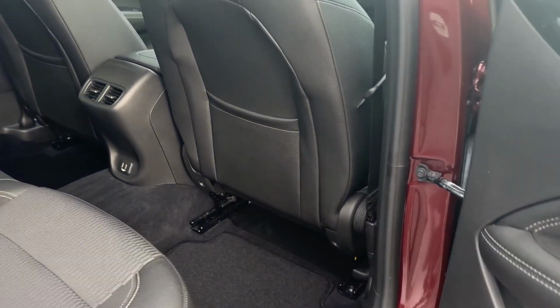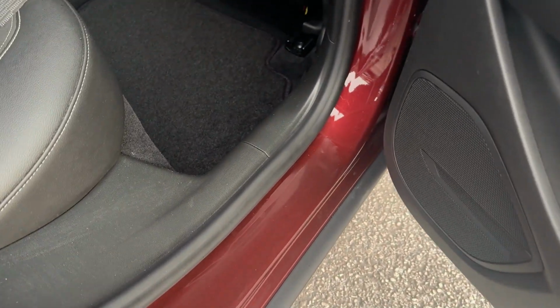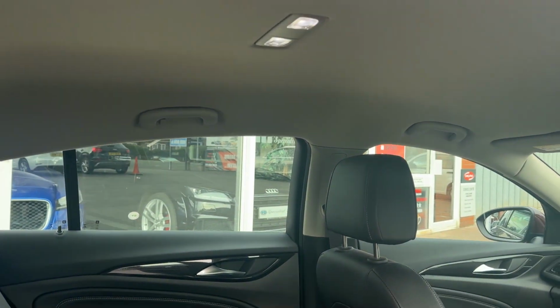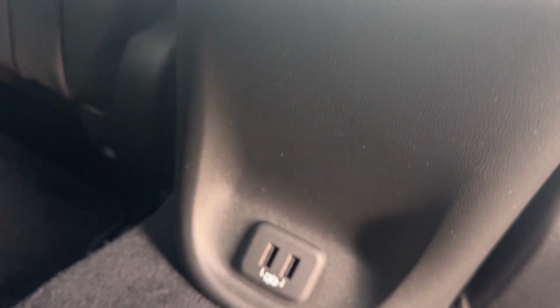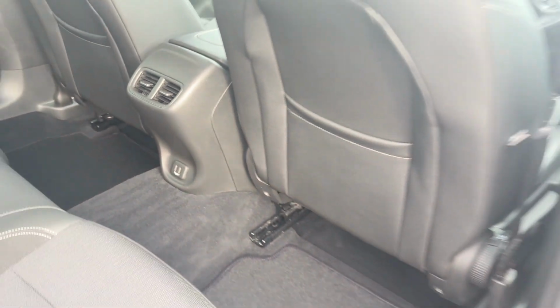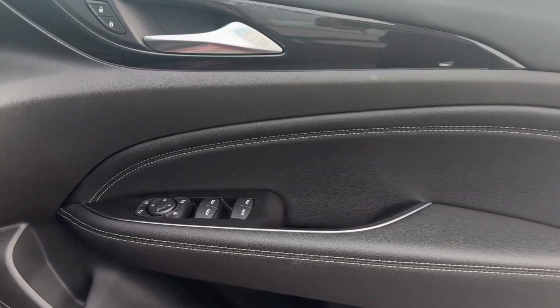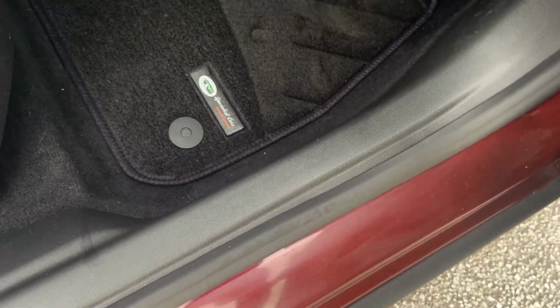Look at that leg space, plenty of leg room there. All the door trims, nice effect there with the carbon trim. All door trims absolutely perfect. All the entry points not scuffed or damaged. Got the part leather upholstery. All headlining. Non-smoker's car, no nasty smells. USB input in the rear. Driver's door trim. All the switches there. Again, all the entry points.